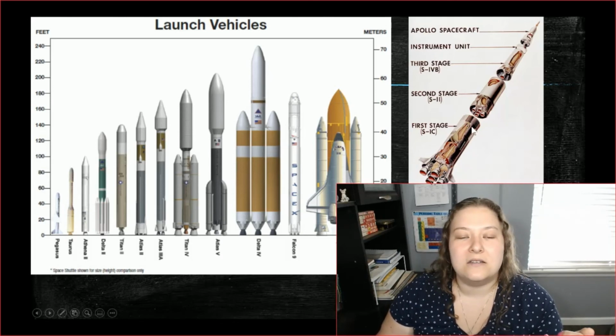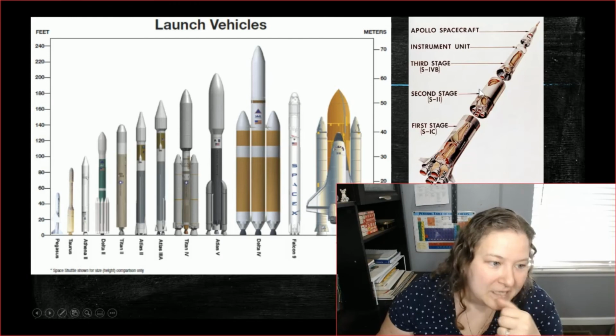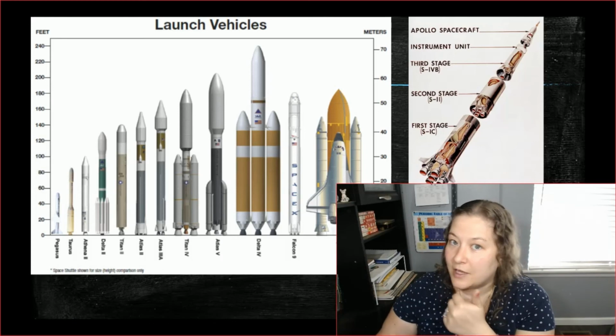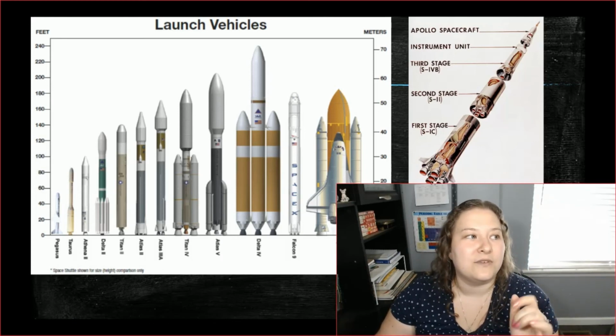When it gets done, when it gets to the second stage, this part here actually blasts off of this original part. So we've got the boost from this one, then we've got the boost from this one here, which should get it past the atmosphere, stratosphere, and if you remember, the layers of the atmosphere are the layers of our Earth's atmosphere from the beginning of your 8th grade year.